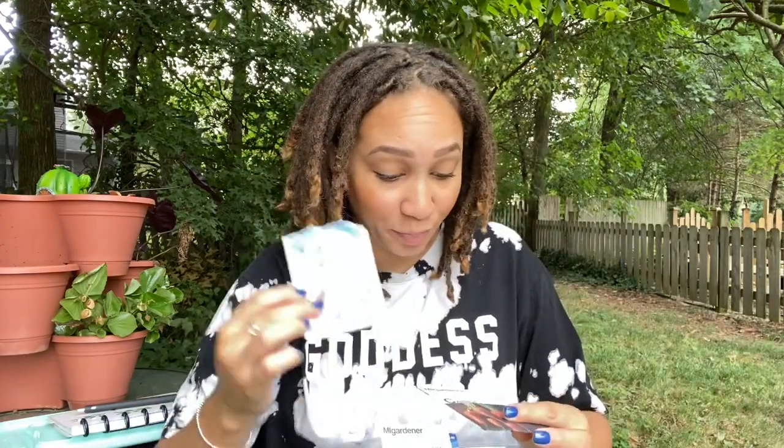So yeah, got those. And then also some oxheart carrots, which I actually grew in the early spring. And these were the ones that did really well. They didn't get very big. They were miniature, but I got some. So I'm hopeful that I will get more.